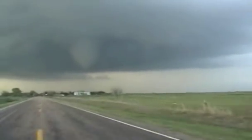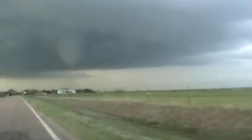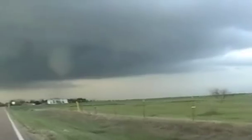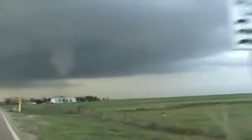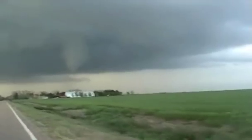A very dangerous situation out here in western Reno County. This rotating wall cloud has touched down on the ground several times. It does seem like today that the storm is picking up in speed as it has passed through here.